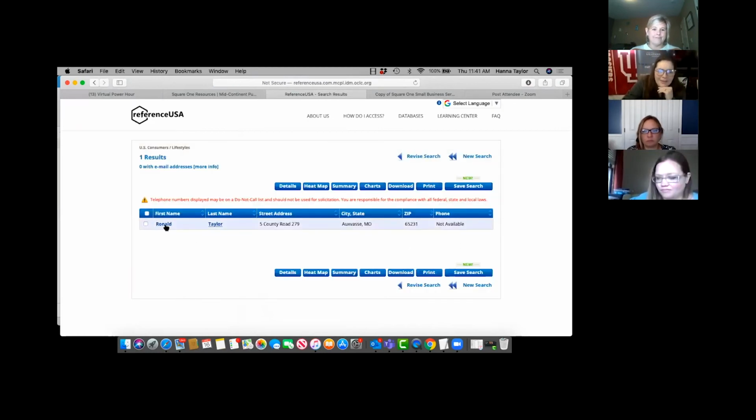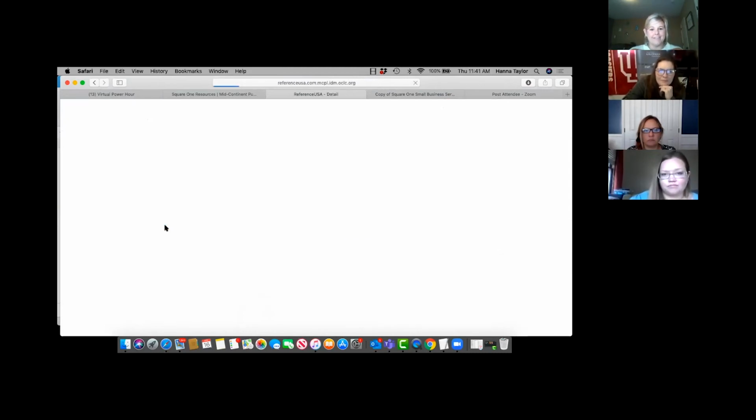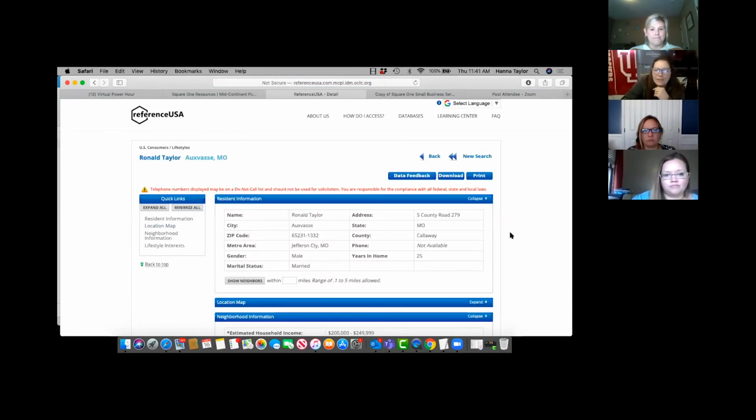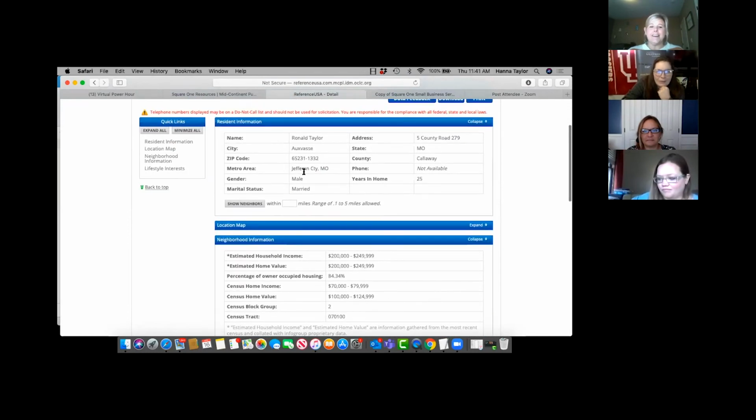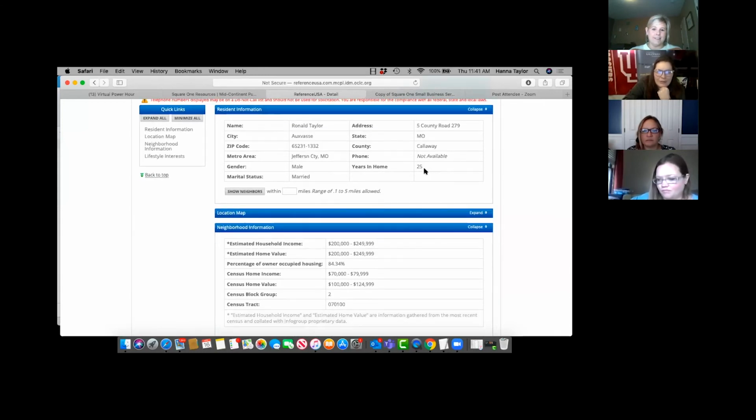There's only one Ron Taylor in Avaz, and I can see that he's highlighted. So when it's underlined or it's in that blue, you can click on it. And everybody hold on to your seats here real quick, because this is where it gets kind of interesting. We see that Ronald Taylor, we've got his address, what metro area he lives in, he's married, he's lived in the house for 25 years.